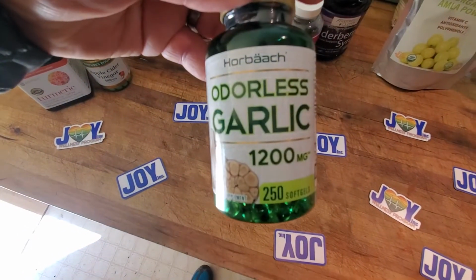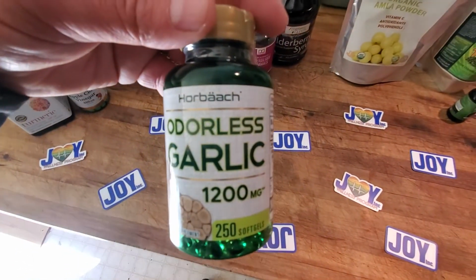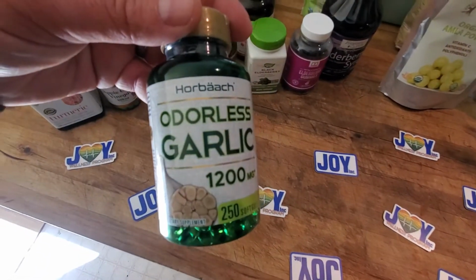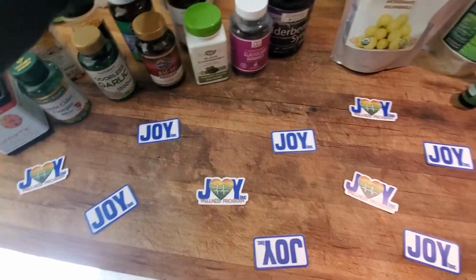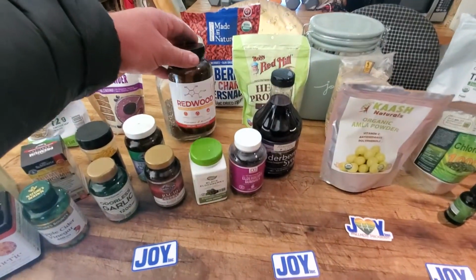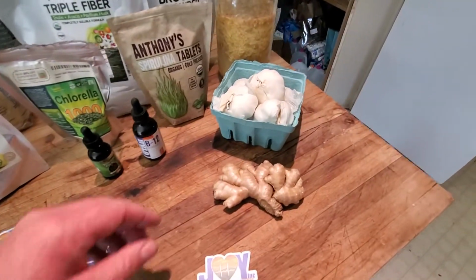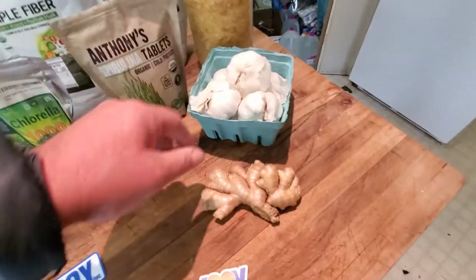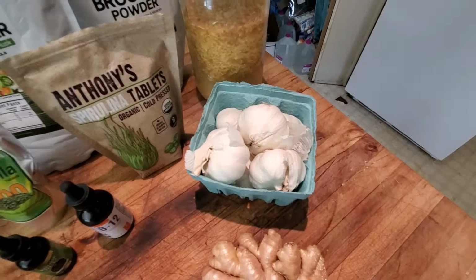Garlic, the monks of Europe escaped the Black Plague by eating a lot of garlic. So I take a garlic supplement. It's also in the Redwood, like we discussed. And then I also have been eating actual whole garlic cloves. So I roasted some on the barbecue last night and picked a bunch of garlic up yesterday.